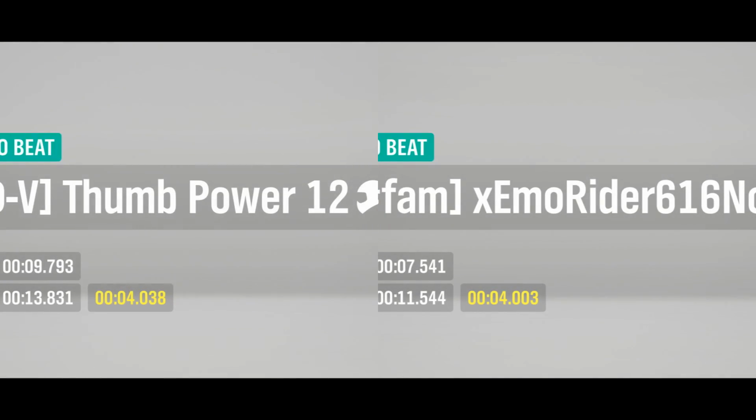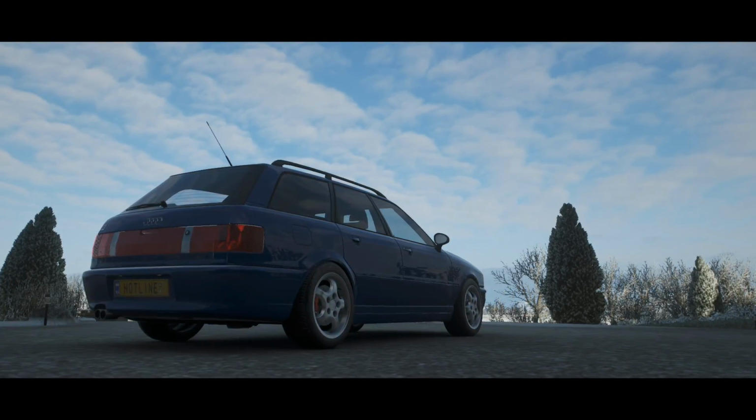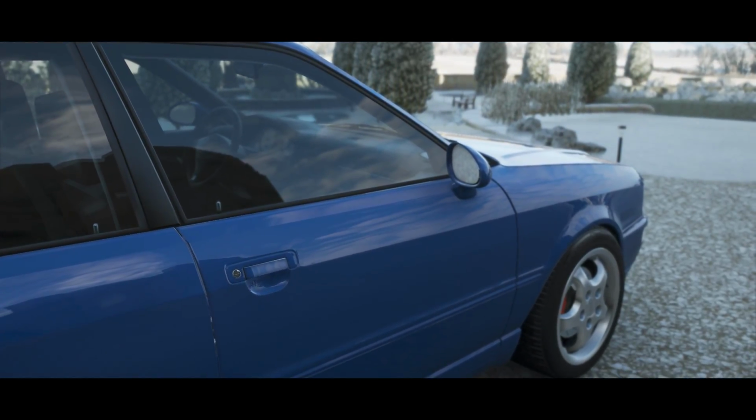Well, there you have it. In my very scientific test there, the Audi RS2 does in fact beat out the McLaren F1 for about 50 yards before the F1's grip and power overtakes.